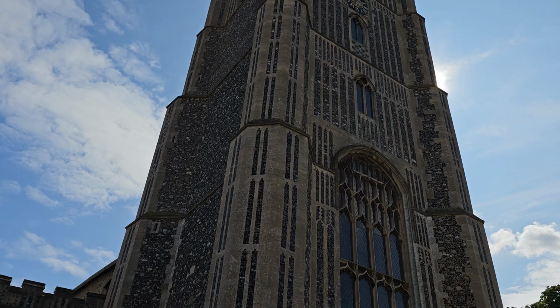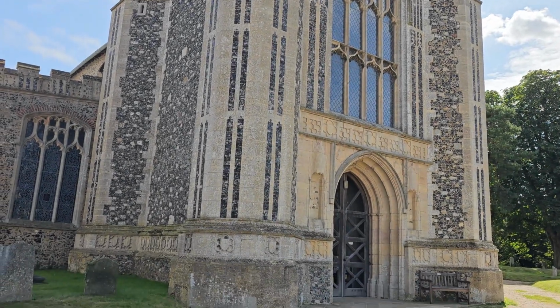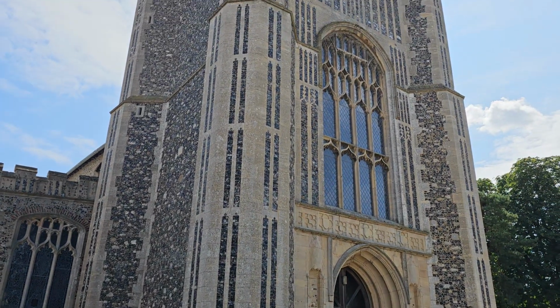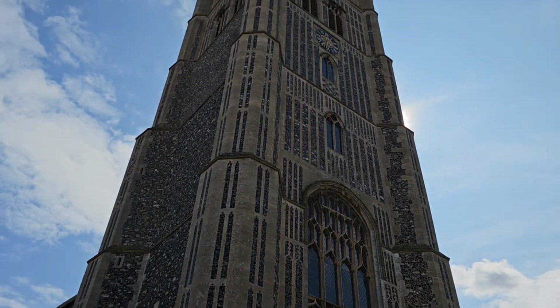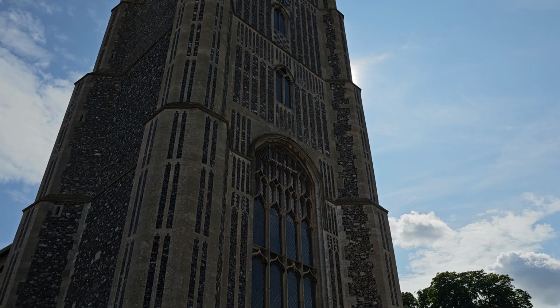Now, this tower is colossal. It really is. And it stands at 101 feet tall. I'm not sure if you can see that. I've got the sun just poking around the corner there.